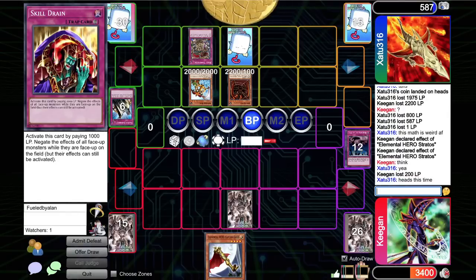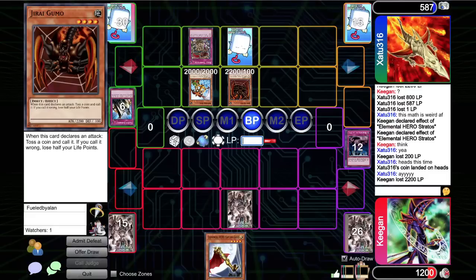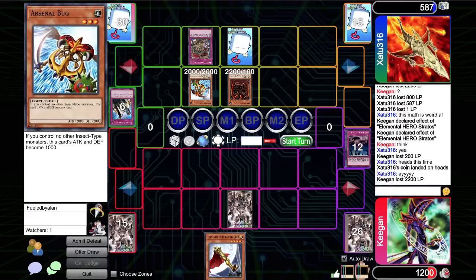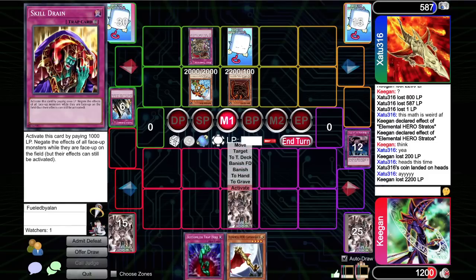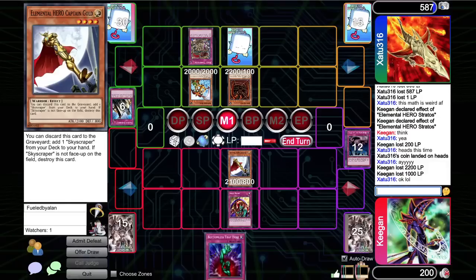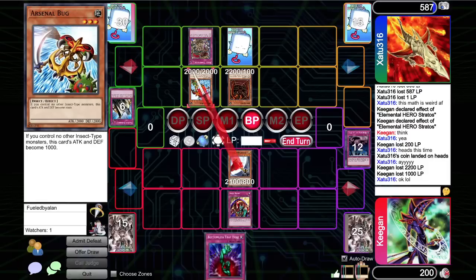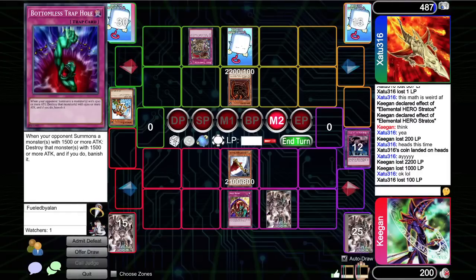It's heads this time. It's heads. Okay, so they take nothing and we take 2,200. This is a lot of pressure. I think this matchup is actually quite bad just because their monsters outclass mine for the most part. It's a terrible draw. Alright, well, we're forced to do this, so we're going to Skill Drain. Normal Summon Captain Gold. And then we will try to attack over Arsenal Bug. Cool, they didn't have a back row. We can set Bottomless Trap Hole and we can pass.